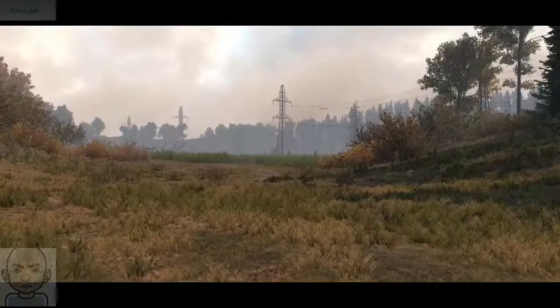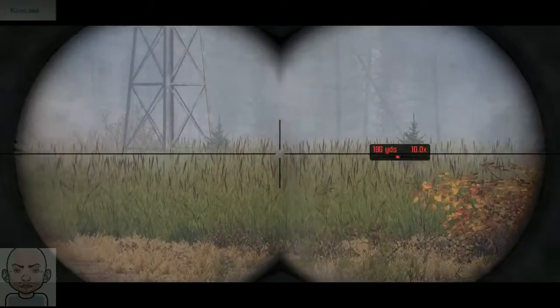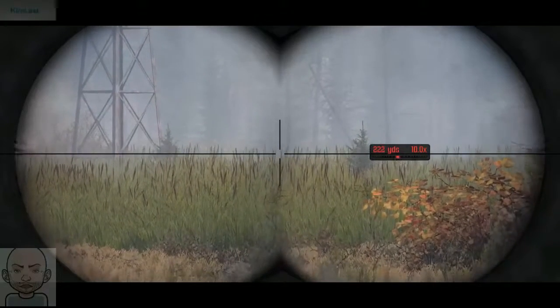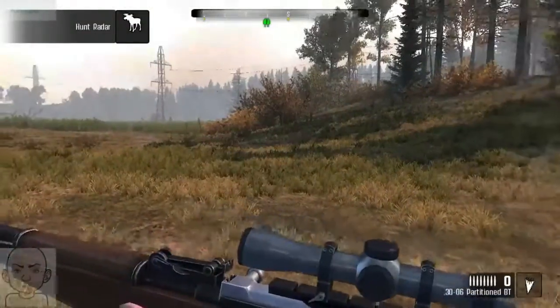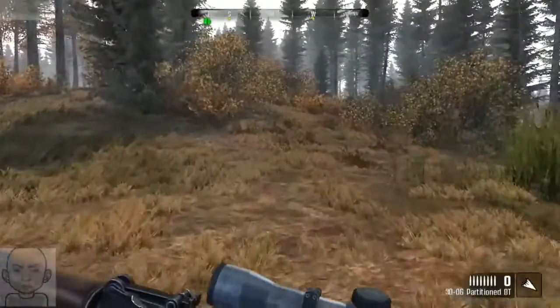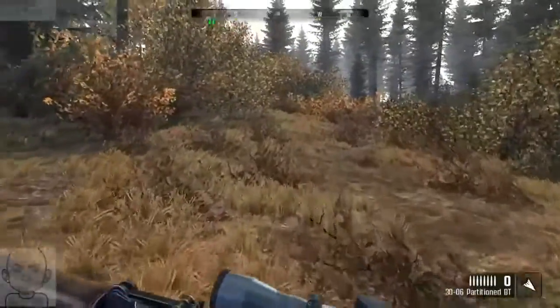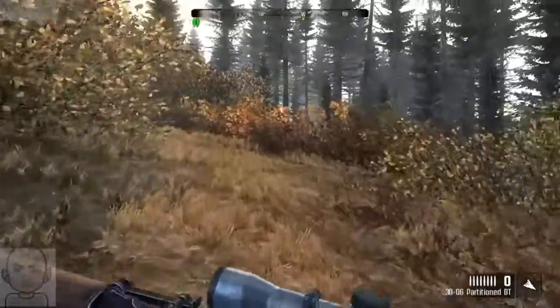You've got a breeze that's blowing from all over the place today, so keep your eye on the wind gauge and make sure you stay downwind of this bull. Careful, the wind's changing. Adjust so you're still downwind of them.